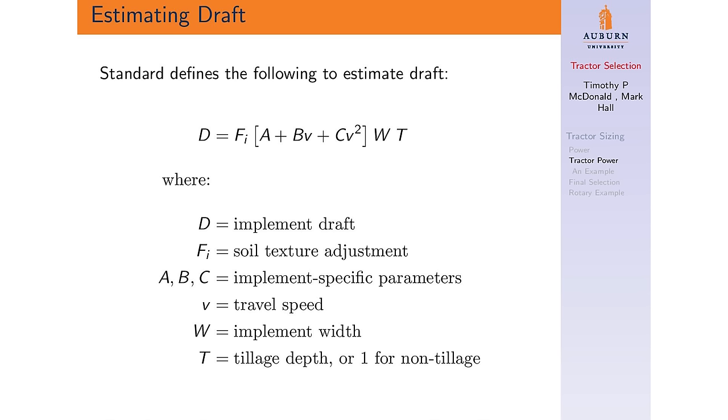Then there are certain factors associated with a specific operation, and those are the A, B, and C in the equation that you see, and those come from a table. These have been estimated in the past. We look through the table and find the operation that we're interested in.